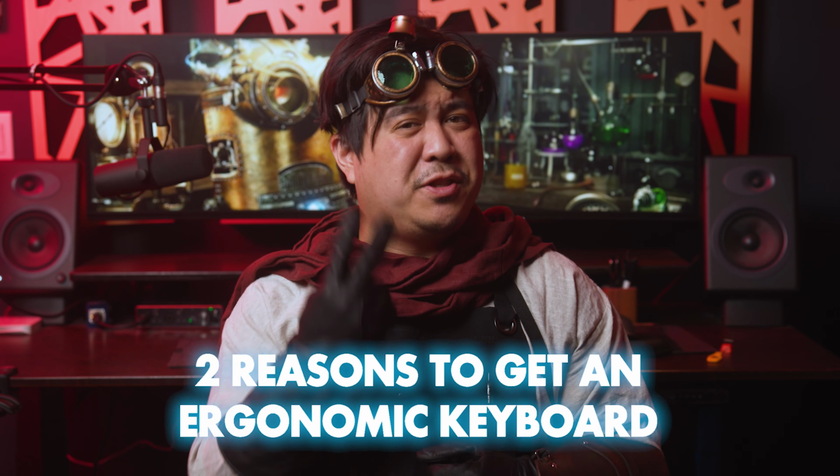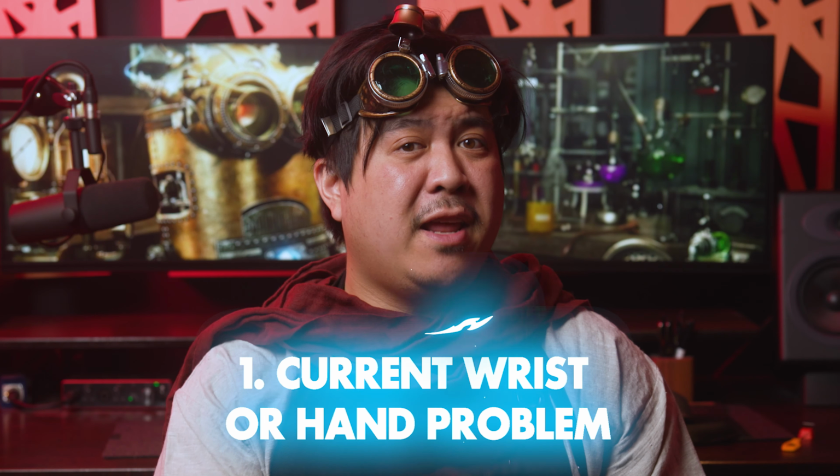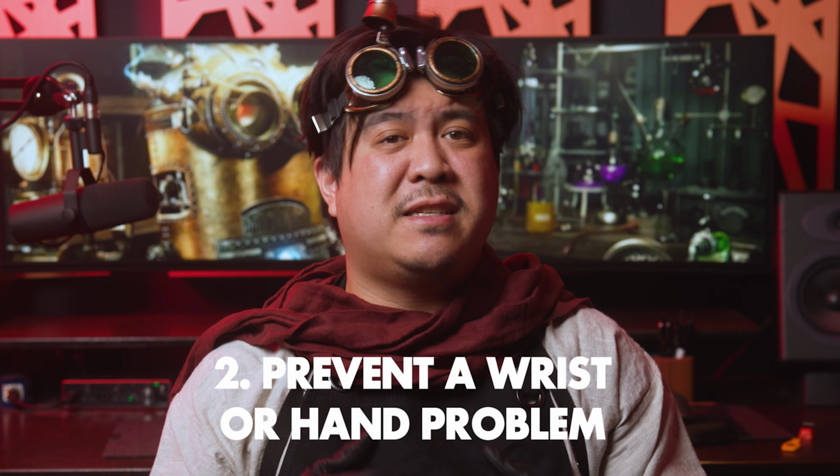Now, there are pretty much two reasons why you want an ergonomic keyboard in the first place. One, you currently have a wrist or hand condition that is causing you pain. Or two, you want to prevent developing these conditions in the future. I think this keyboard can help with both. If you're in pain, switching to an ergonomic keyboard allows you to continue to work and to put food on your table, while still managing your pain and allowing your body to heal.